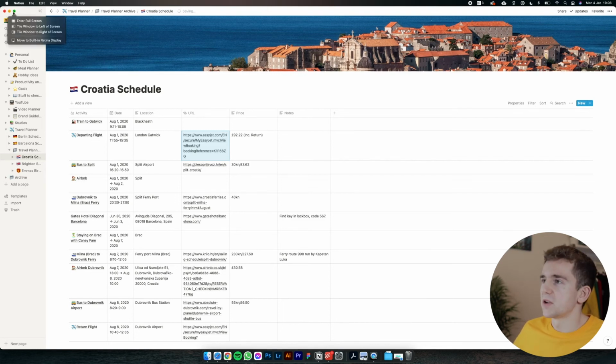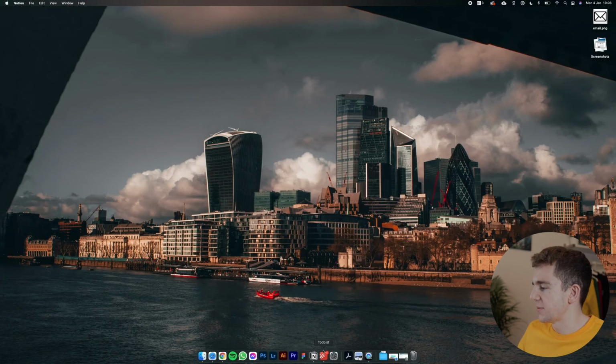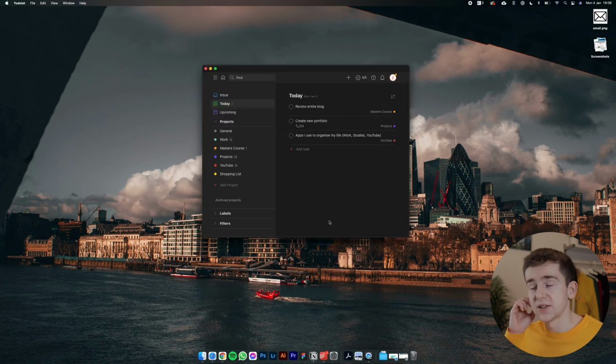So that's everything I've got on Notion. The final application I'll be talking about is Todoist. This is my favorite to-do list app. Over the years, I've used so many different to-do list apps. My old favorite was definitely Wunderlist, but then unfortunately Microsoft bought it and basically killed the app and replaced it with their own app, which wasn't that great, unfortunately. Todoist, though, is very similar to what Wunderlist used to be like, but it's slightly more modern. It has a few extra features that are all really good.